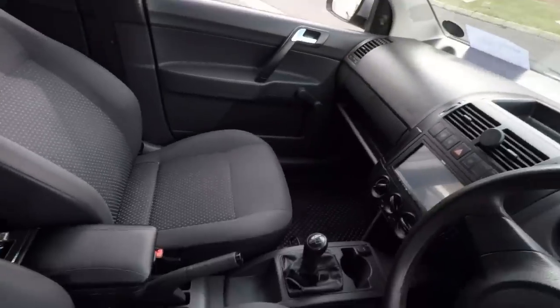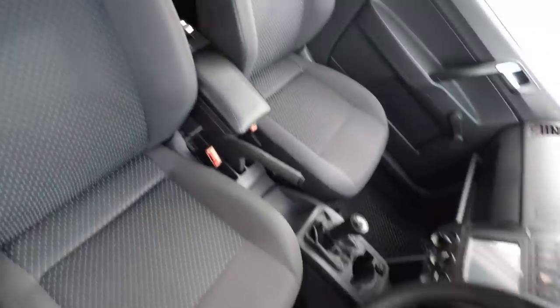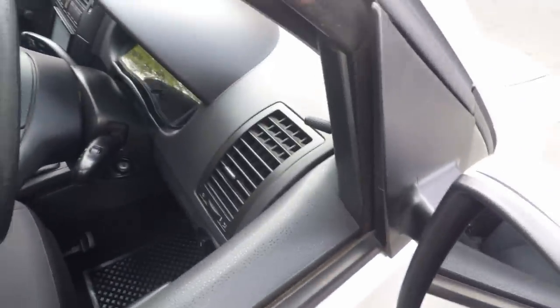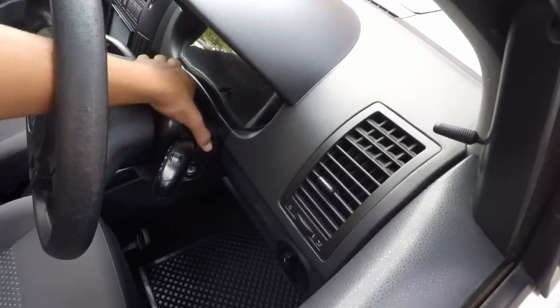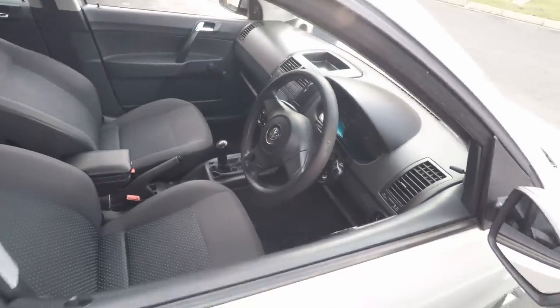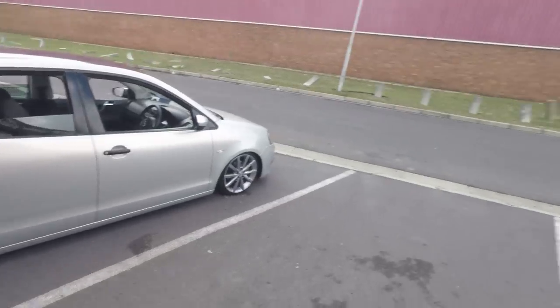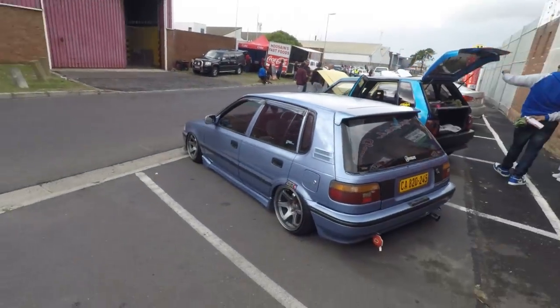Let me just get you guys in here. Nice and clean. Seats all nice and clean. Yeah, there's still some dust here. But I mean, that's it. This is what I brought. We'll see what we have because there are some nice cars here.